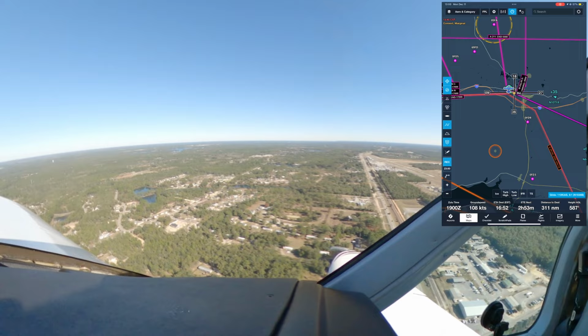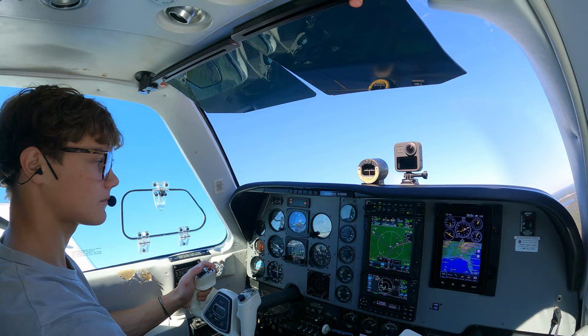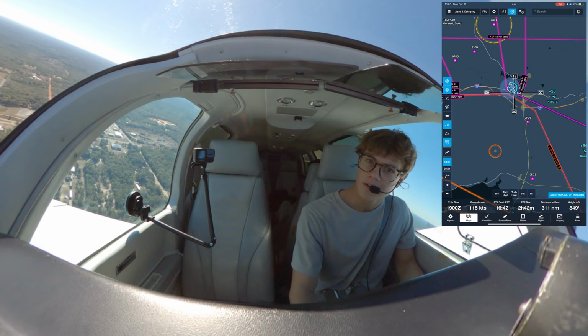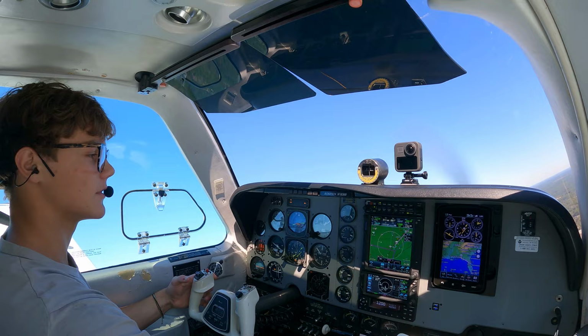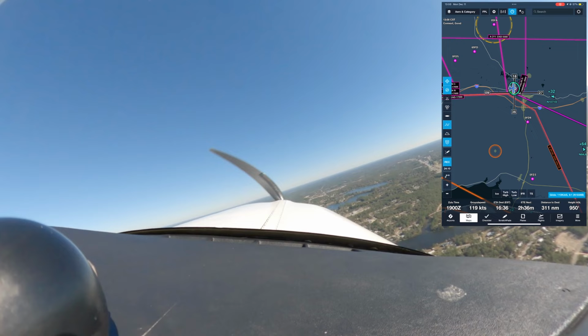Defuniak traffic, Bonanza 1836 Bravo, left downwind 27 Defuniak. Engine temps all look good. And Defuniak traffic, Bonanza 1836 Bravo, departing right in the area to the southeast, last call at Defuniak.